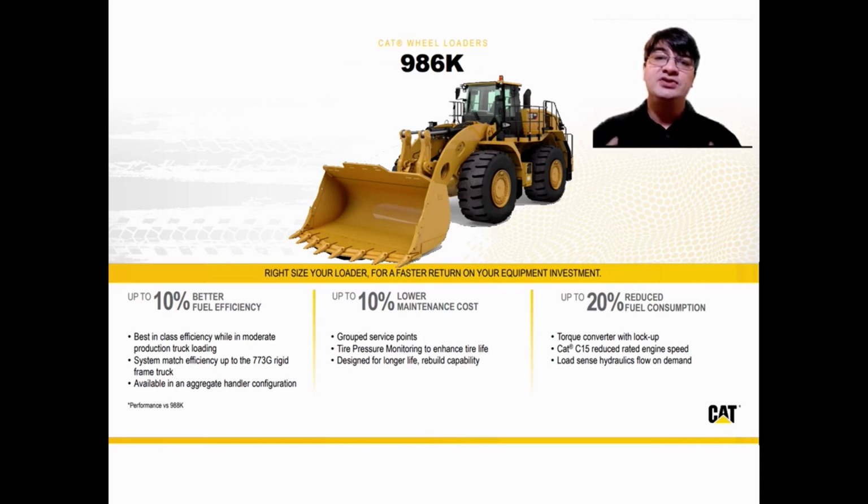We have grouped the service locations to make it easier for your technician or your operator to do the walk-around in the morning and perform maintenance, easily accessible from ground level or from the platforms. Up to 20% lower fuel consumption than the 988K. We achieved this by adding the lockup clutch, which provides excellent fuel efficiency when performing load and carry operations. By using a CAT C15 with reduced rated engine speed, we're also watching the fuel consumption of your machine. Finally, load sensing hydraulics provide flow on demand, making sure we're minimizing the fuel consumption of the machine.